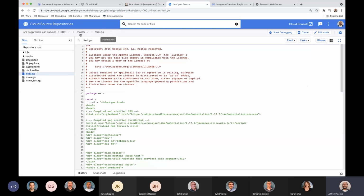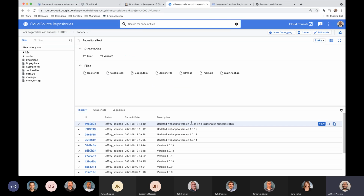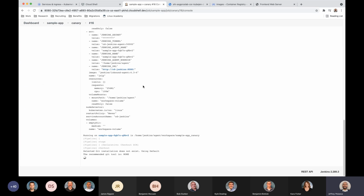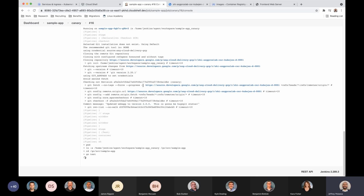If I look at my source code for the canary branch, we should see the modification that was made to app version 2.0. Let's see if that build has started yet. Here it goes. Now, while this is building, I'll actually connect to the console so that we can see the output in real time. So the build process consists of 5 steps, and we should see confirmation that each step is iterating successfully.